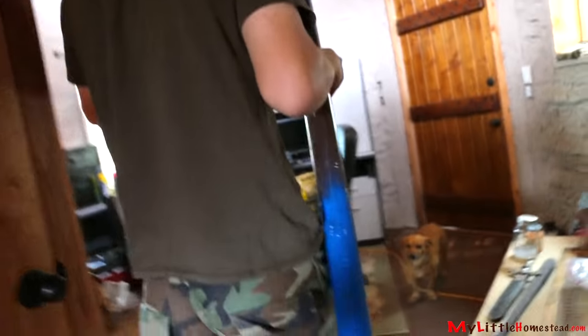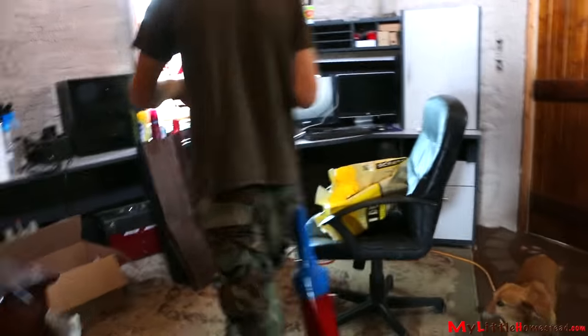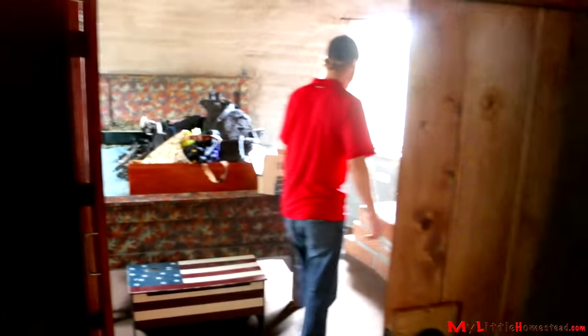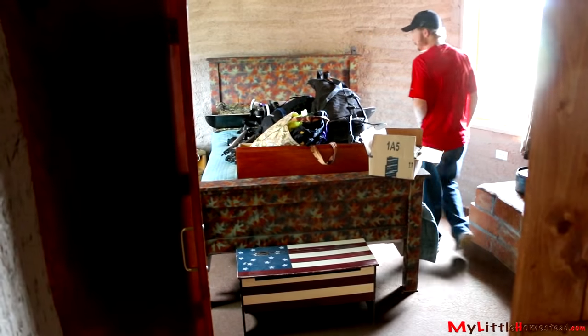Where's your 3D printer? It's right over there. It's kind of cool, man. Oh, I see. It's just so cool. Didn't realize I had so much stuff. Holy cow. So much stuff.